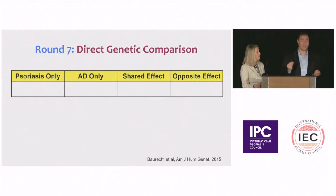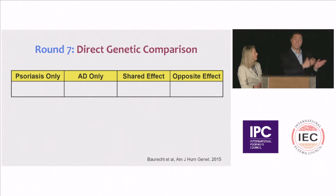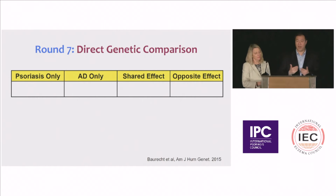They took all of the significant loci and categorized them into one of these four categories. So you can imagine a significant gene or hit could be psoriasis specific, psoriasis only. It could be atopic dermatitis specific. It could be a shared effect, increasing the risk of both diseases simultaneously, or it could have an opposite effect, increasing the risk of one while decreasing the risk of the other. So where did the results pan out? For psoriasis, there were 17 loci identified where it increased the risk of psoriasis but had absolutely no effect in atopic dermatitis. And conversely, for atopic dermatitis, there were 5 AD-specific genetic hits.